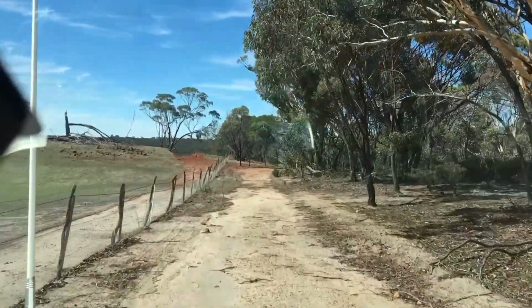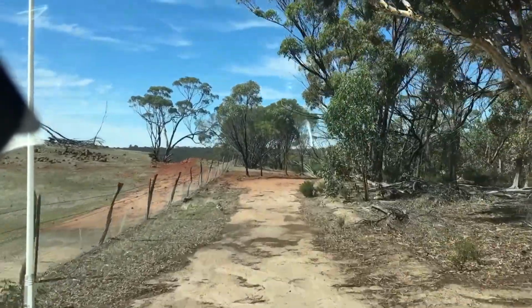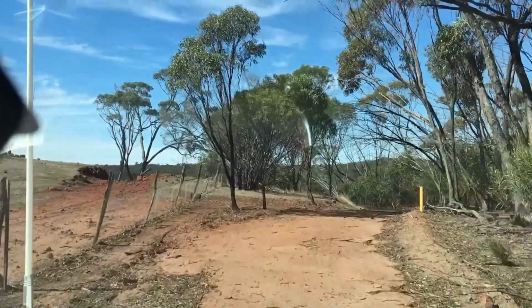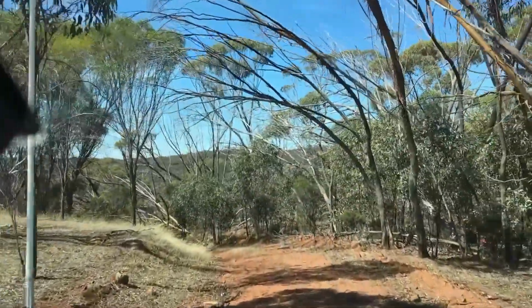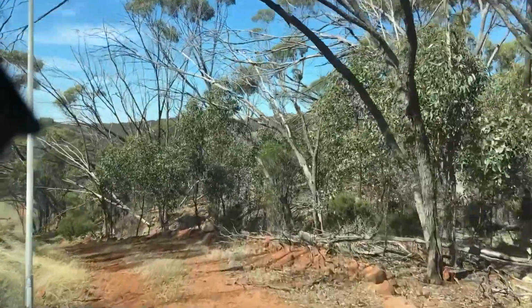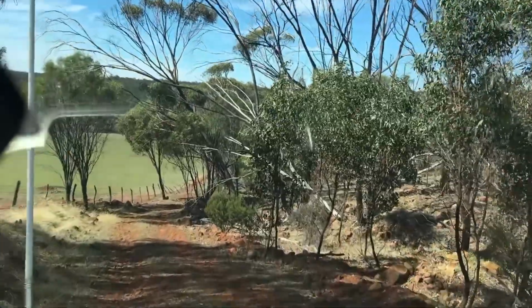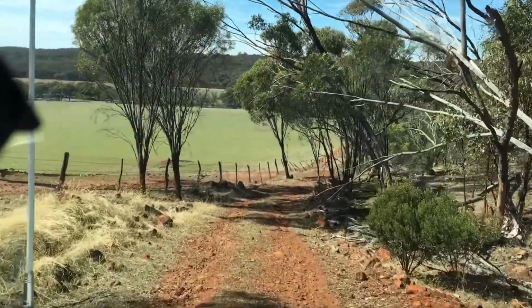You have to keep following the fence line around, or if you know your back tracks, go down through the tracks here. The tracks are all named after animals and birds. So I went down Frogmouth Road to get to here. To get mobile coverage, you have to go up. I went up Owl Road to get up to the top of the hill, so you can get mobile coverage.